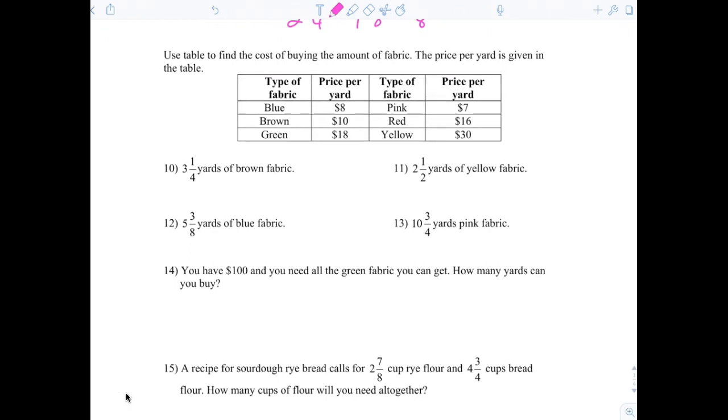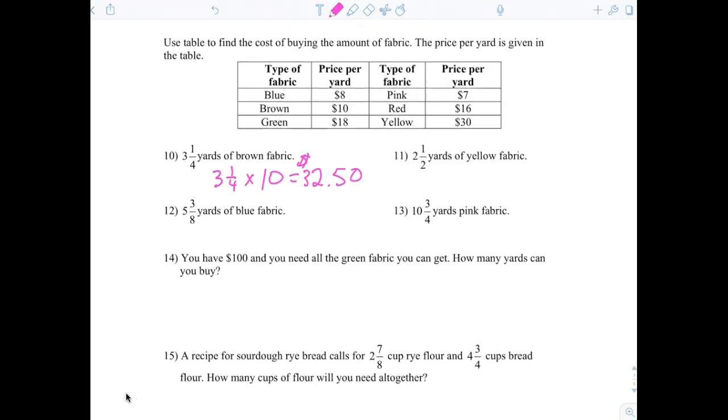Now, I know you remember this problem, so it shouldn't be too bad. All right, if you want to buy 3 1/4 yards of brown fabric, so Ellis, what do I have to do for number 10, even though we haven't done it yet? Tell me. 3 and 1/4 times. Exactly. And tell me what that is. That is 32 and a half, or we would say what? $32.50 since we're dealing with money. Number 11, Miss Bragdon, go. I did 2 and 1/2 times 30. And what did I get? $75.